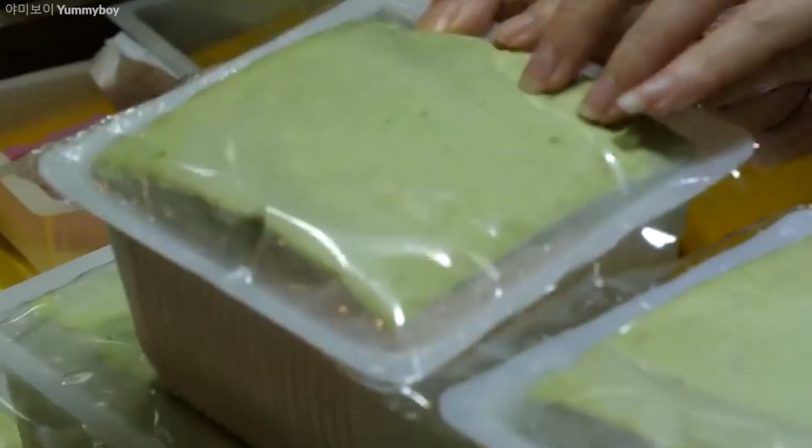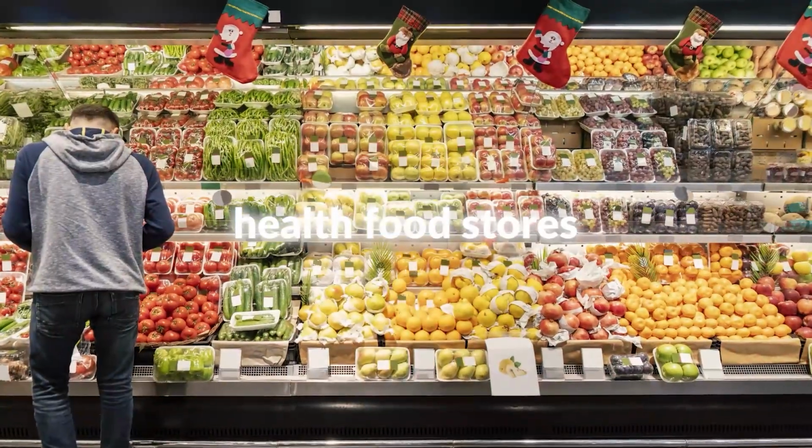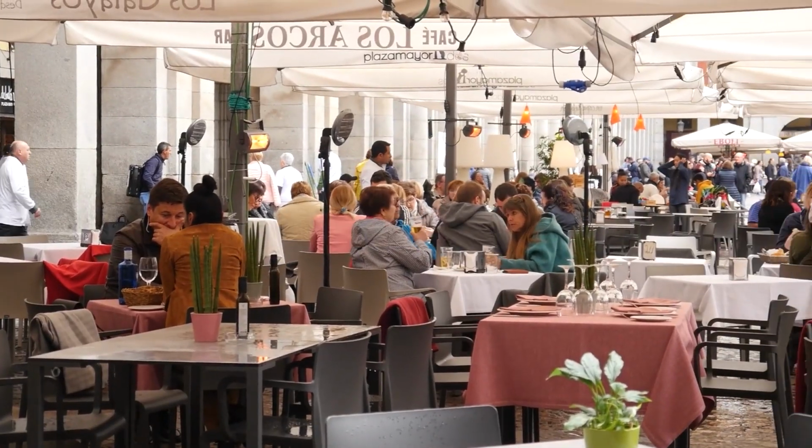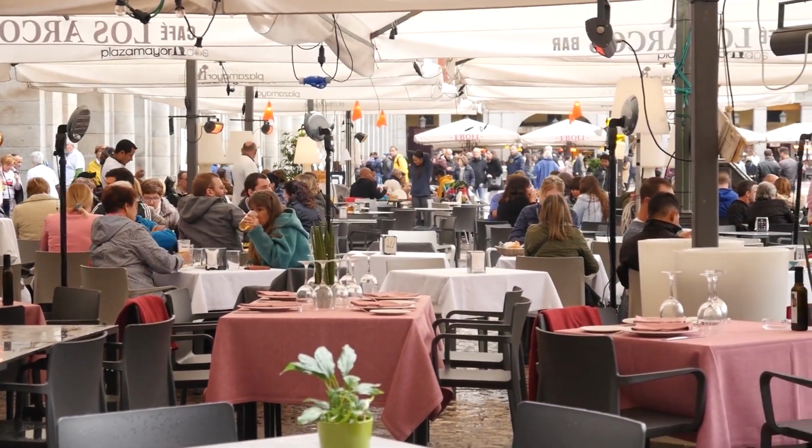its shelf life. The tofu is then ready for distribution, making its way to supermarkets, health food stores, and restaurants, offering a nutritious, plant-based option to consumers worldwide.